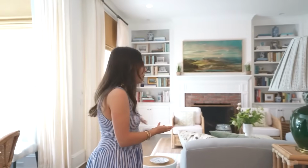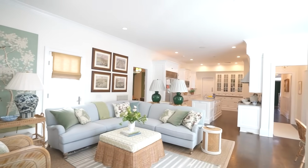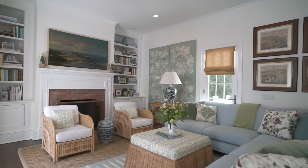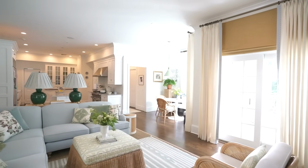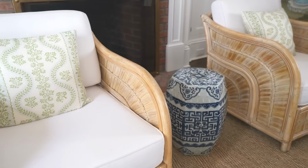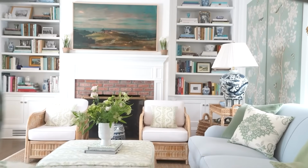And then this is our family room, and we spend all of our time in this room. We watch TV in here, the girls play in here. Usually there is a pack and play in here, which I removed because that is not pretty. This room is really my favorite room because it's beautiful, but it's also so functional. Sofa upholstery is great for kids because they're not messing it up all the time. These rattan chairs are from Circa Who in Palm Beach, and they just withstand everything. My daughter actually took a marker and colored on them the other day, and they just wiped right off.